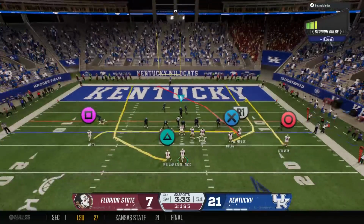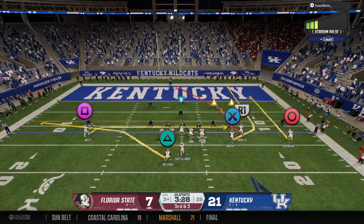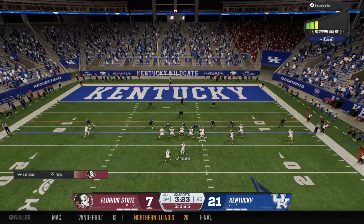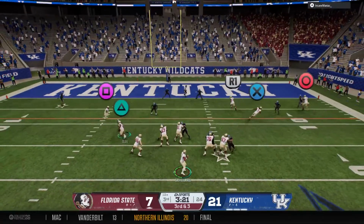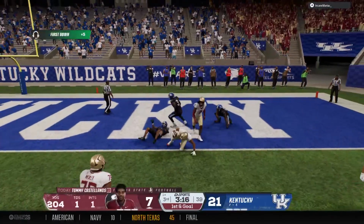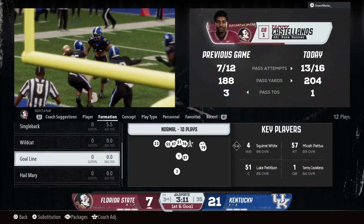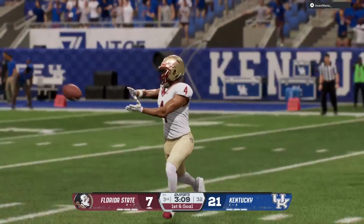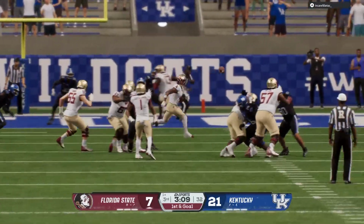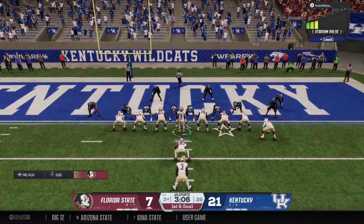The Seminoles are at the line looking to convert on 3rd and short. To throw, it's Castellanos. He's got it on the move. He'll be stopped just short of the end zone, but they'll have it 1st and goal. Really nice play call there because the defense might have been thinking on 3rd and short in the red zone, they're probably going to run the football instead. They throw it, catch them off guard, and now they've got 1st and goal. The Noles are threatening on 1st and goal.